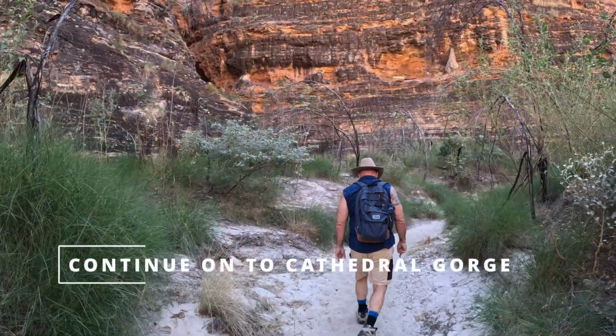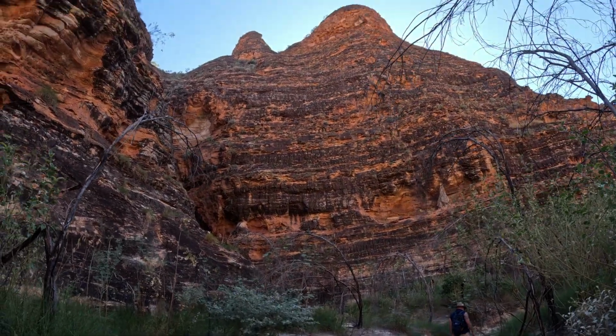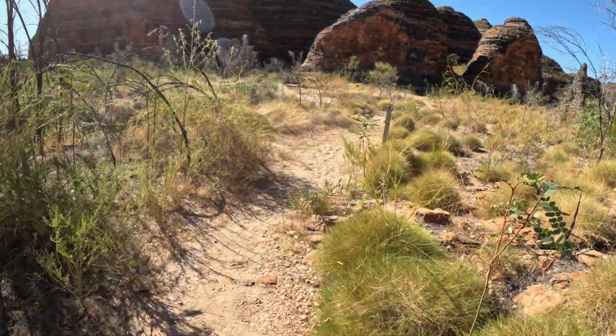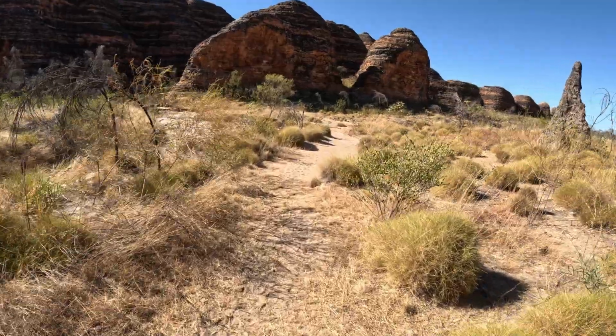So from the Domes, we then took the path off to Cathedral Gorge. It's well signed. You don't have to go back to the start. You take a bypass, and the walk into Cathedral Gorge is a little bit, I won't say more challenging, but it's different to the walk into the Domes.